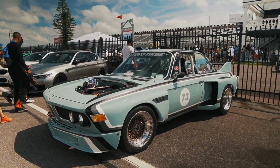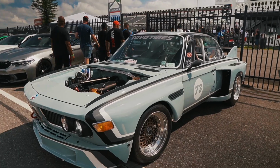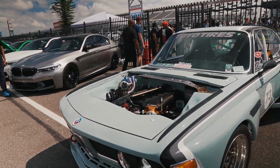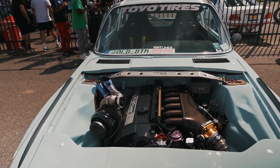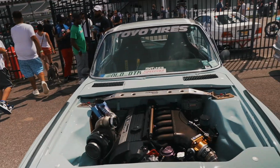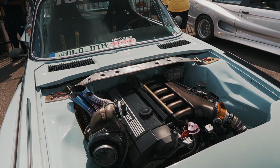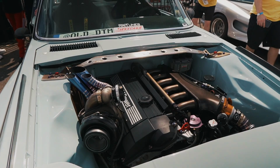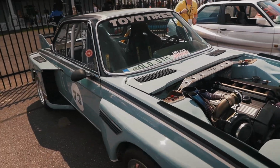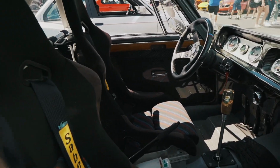Now, this is not something you guys see very often. This is, if I believe correctly, a BMW CSL, the original OG car. And this one, far from stock. Correct me if I'm wrong, but I think this is an S50 or S52. Could be. But really clean setup, titanium everywhere, top mount turbo. This thing is just amazing in every aspect. Let me show you what it looks like.